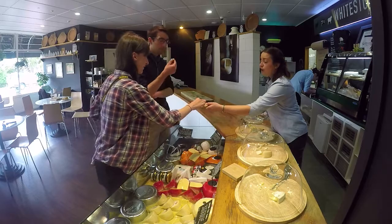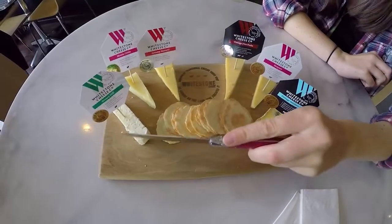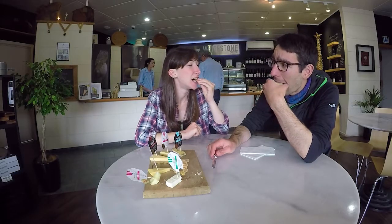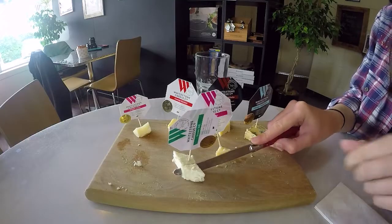So Pauline is giving us tasters of a lot of different cheese that they're making right here at Whitestone Cheesery. We're tasting some blue cheese, we're tasting some camembert, some creamy brie, some Havarti, and of course Laura and I are getting ourselves a cheese platter so we can treat ourselves, taste even more cheese, and round up this tour the best way possible.